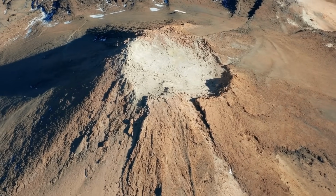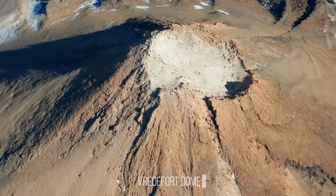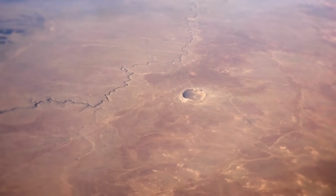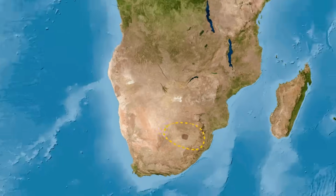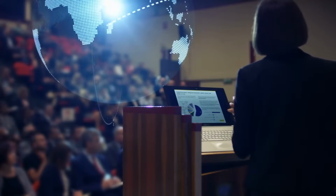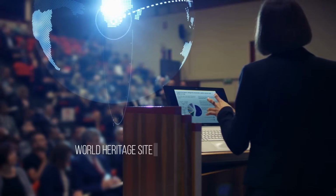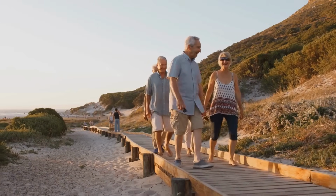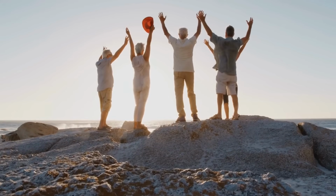Over the centuries, the massive crater slowly eroded away into the Vredefort Dome. That's a rocky hill formation that was the central site of the asteroid's impact. This formation is so large that it can be seen from space. Today, the Vredefort Dome is a recognized World Heritage Site. It's also home to several towns and communities that encourage tourists to come and visit the ancient crater.